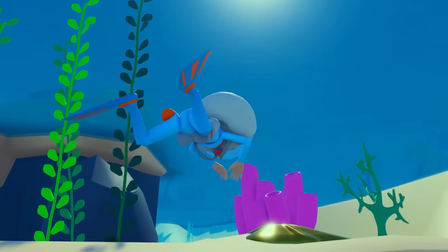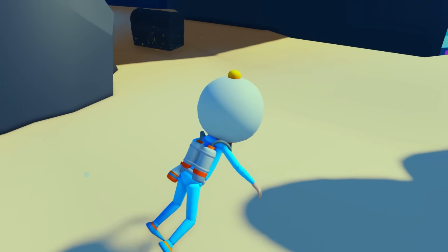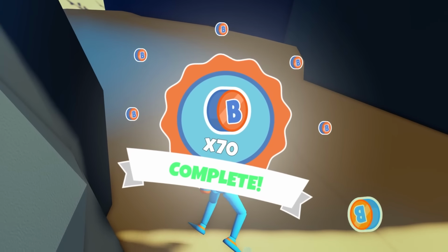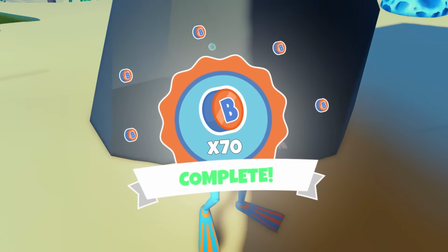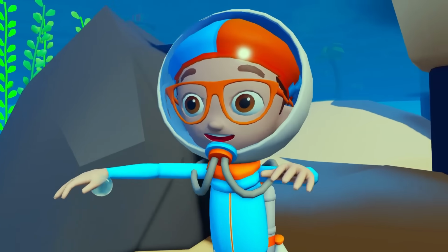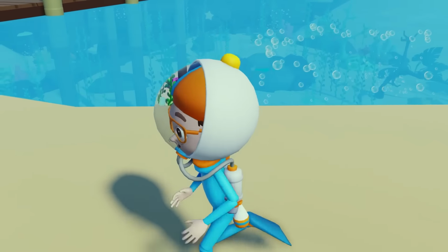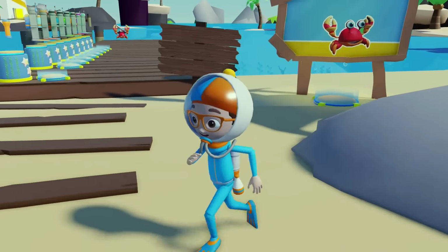I wonder, where could the treasure chest be? Hey, I found the treasure chest! Woo-hoo! It looks like I got more Blippi tokens. Good job! We should return to the surface and give Tabs all of our gemstones. Yeah! What a fun adventure that was!